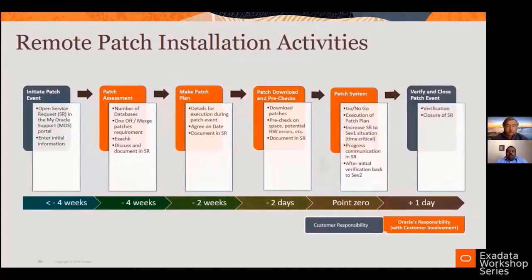Let's now look at what is involved in patching the entire Exadata stack with Platinum. The patching involves 6 stages, from initiating the patch event to verifying and closing the patch event. The good thing is, those are the only 2 tasks you, the customer, will have to do. The remaining tasks of patch assessment, patch planning, patch downloads, and pre-checks, including patch execution, are all handled by the Oracle Platinum team for you. It is expected that the customer initiates the patching event at least 4 weeks prior to the day of patching via a support request.